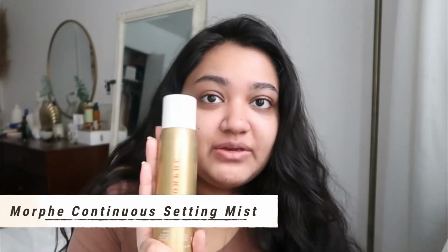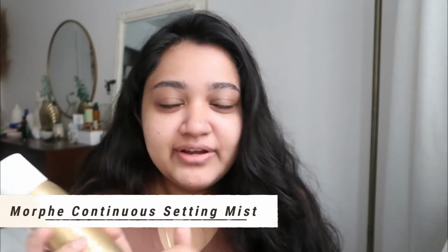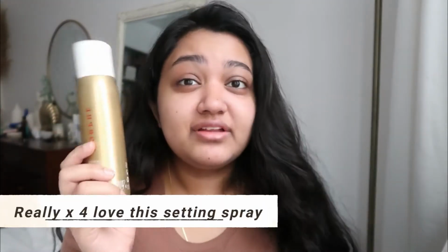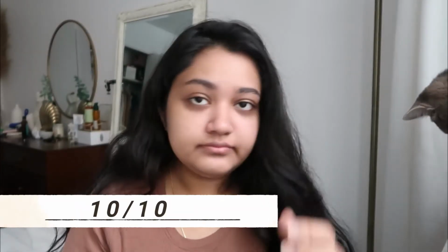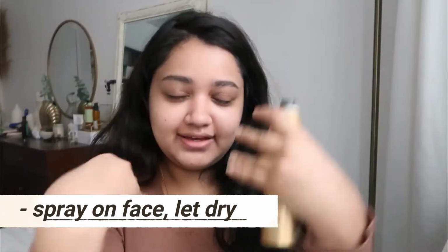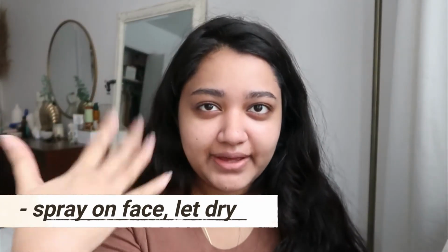The next step is I use this Morphe Continuous Setting Mist as kind of like a primer, because when I spray this on, it kind of locks my moisturizer in. And I really love this setting spray. The packaging is like this because it was the holiday special, but the usual packaging comes in a black bottle, but it's so good. I'm just gonna spray some onto my face, and I'm gonna let it dry a little bit.